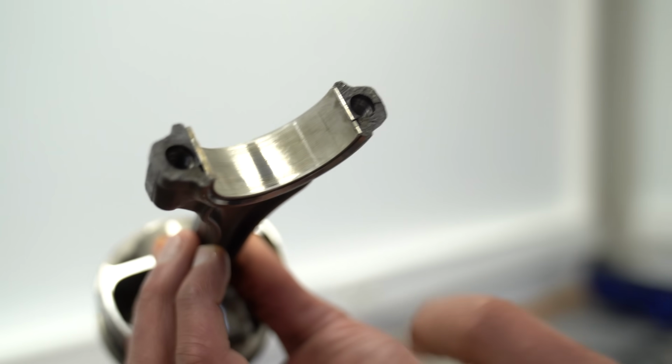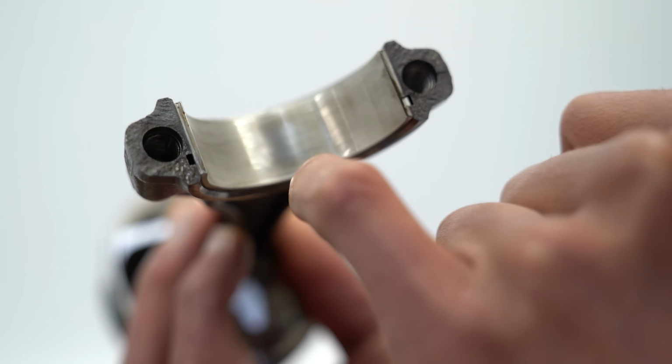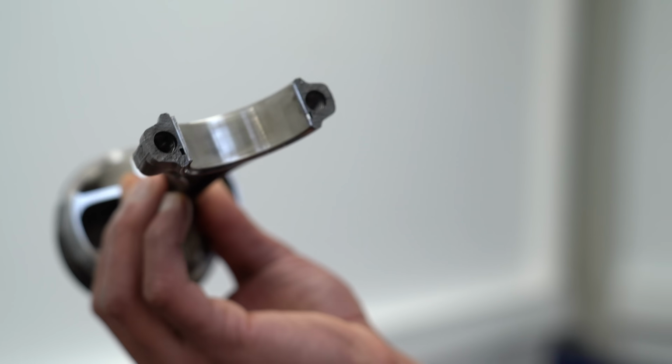And yeah, the result you can see here. You still have the highest pressure on top, but as I said, the slightly shiny metal is basically just the coating for the break-in gone. So I would say this is a great success.